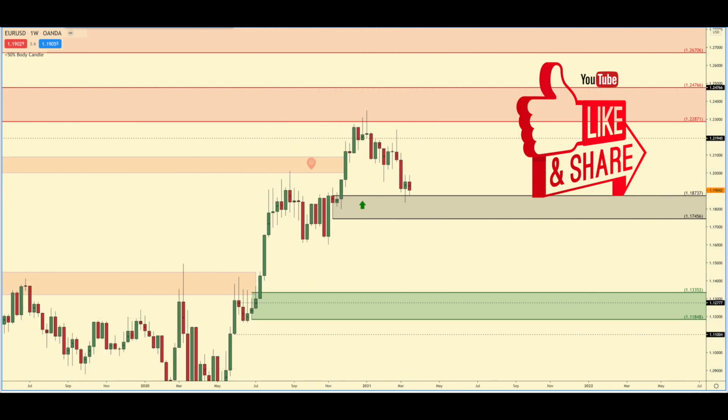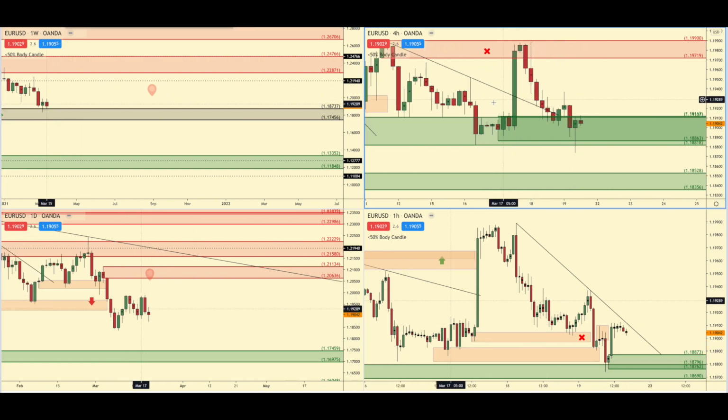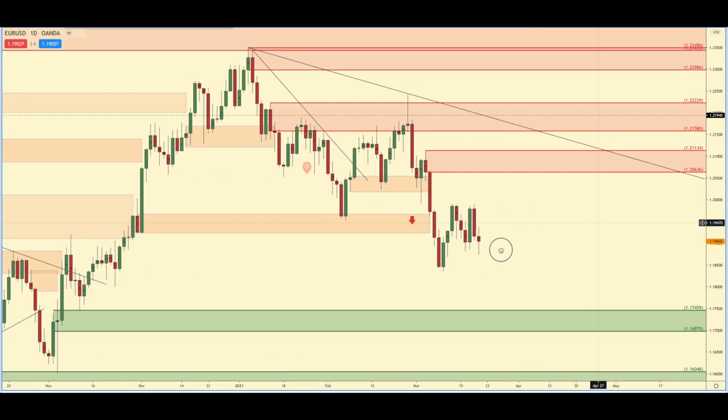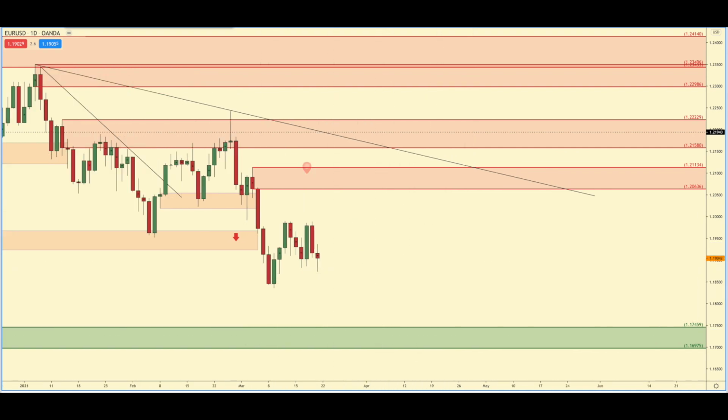I did take a small half risk loss on this 4 hour demand up here. I bumped my stop. I'm not even going to get into it. It was a very small loss. I had a winner in USDCAD though that made up basically 3 times for that loss. So that's why you need to keep your risk reward appropriate when trading.